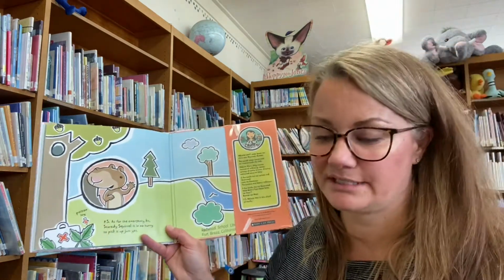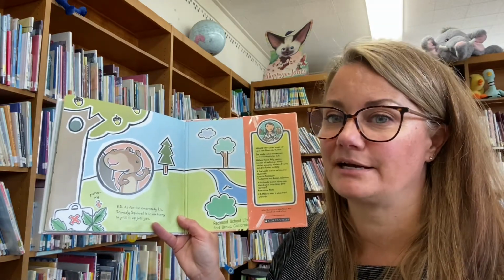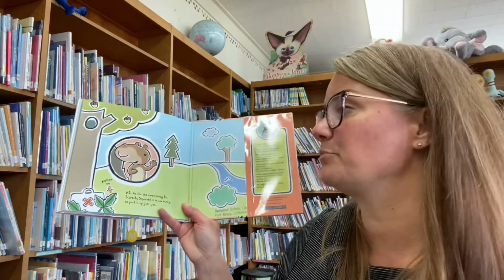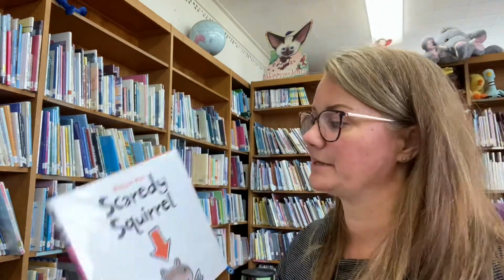I've never had poison ivy, knock on wood, but I have had poison oak many, many times, and it's definitely not a fun thing to have. So I imagine poison ivy is similar to it. So I don't blame Scaredy Squirrel. I would leave that kit in there forever.